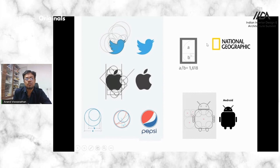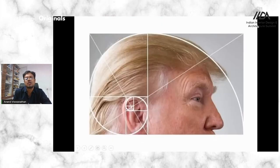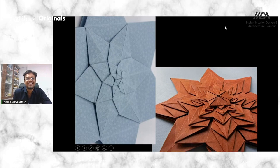So these proportions matter a lot. Important logos, they use this thing. Important people, they use the golden ratio. And then they lose elections.